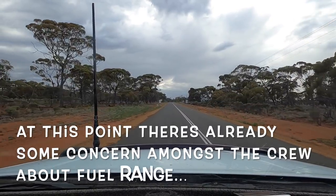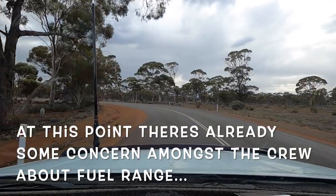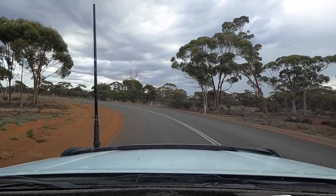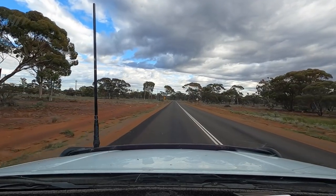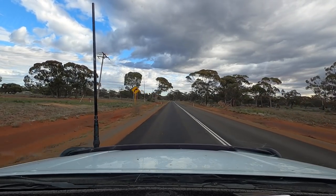This is the town of Bullfinch. Do you wanna duck back and chuck a right there into town and just see if there's fuel there? Just for you and maybe Leon and Gary if you need to? Yeah, we can have a look. We'll just be pulled up here anyway, mate.